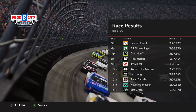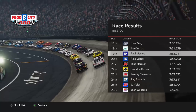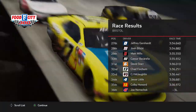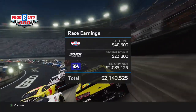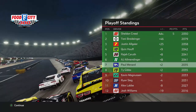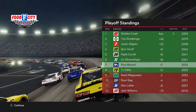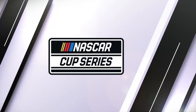Gutierrez never even made the playoffs. Tony Bredinger there rounds up the top three, with Jacques Ruth just outside of the top 10, as well as Kevin Magnussen. And there you see us down in P19. So an unfortunate start to this episode there, or at least to the Xfinity side of things for Paul Menard. Now is his 2 points still above the cut line. Sheldon Creed, of course, advances his way into the next round with that win. Bredinger is 46 points above the cut line now as we come through into the Cup Series.